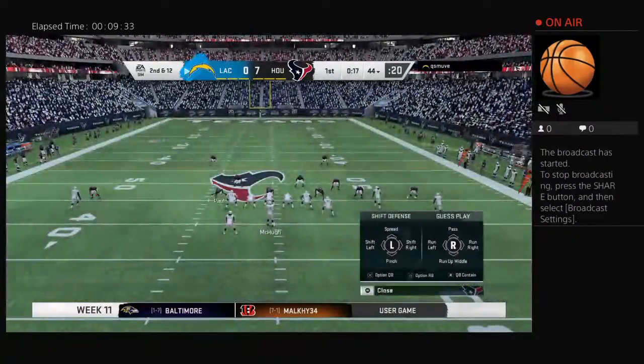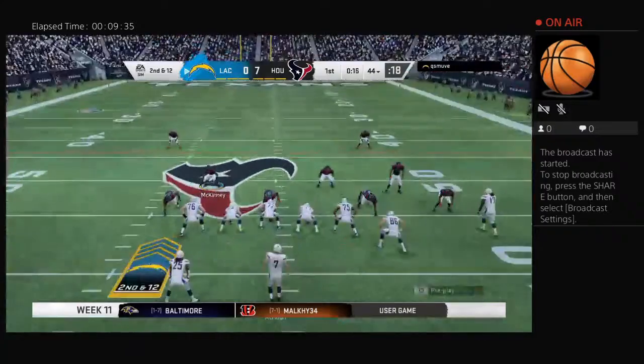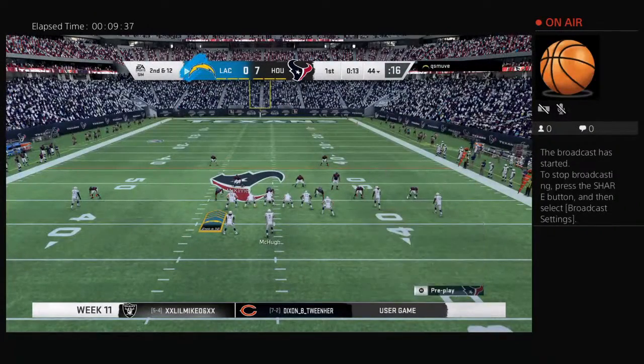Ready. 55, Mark 55. Push him back. Push him back. Shoot, shoot, shoot.